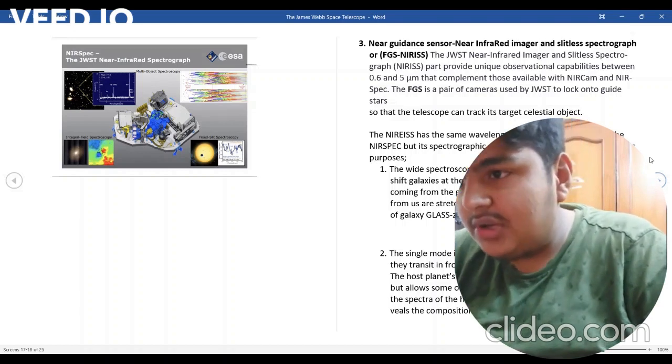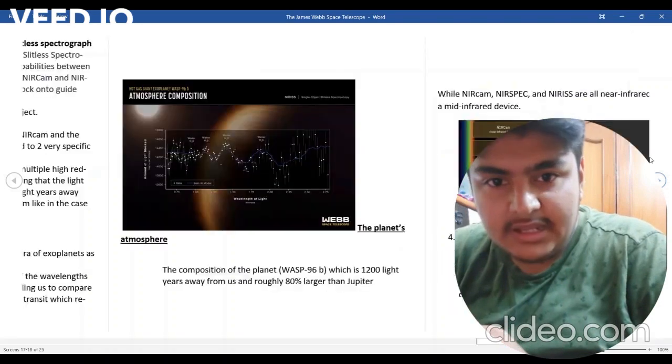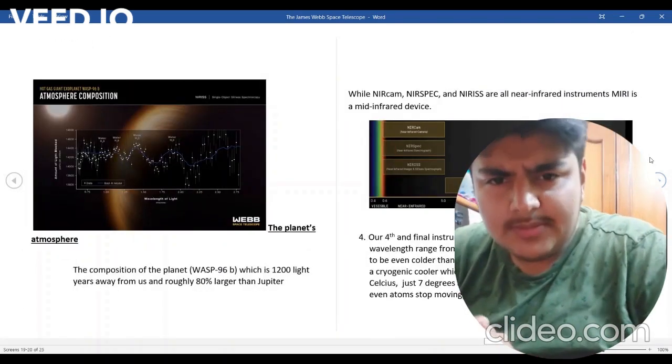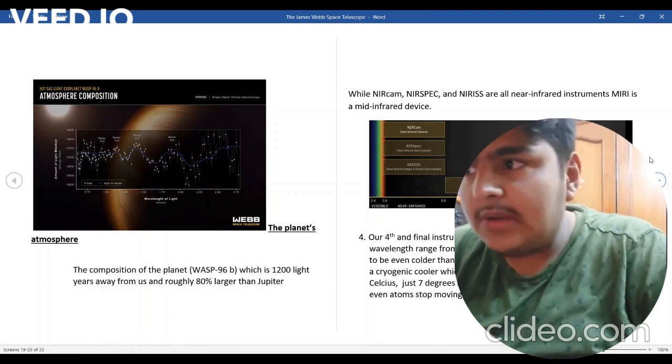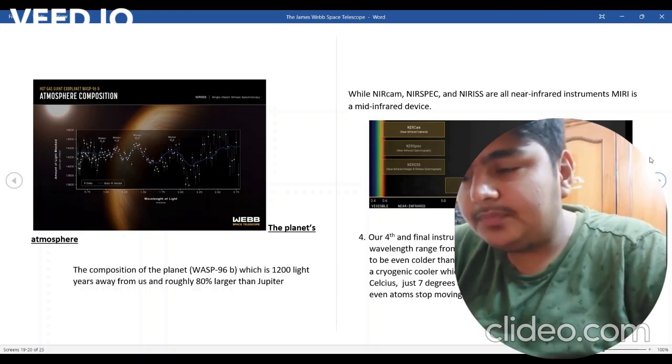Yeah, so over here you can see the composition of WASP-96b, which is 1200 light years away from us, and it's about 80% larger than Jupiter. So you can know that there's some water in the atmosphere. Yeah, there's a lot of water in the atmosphere.